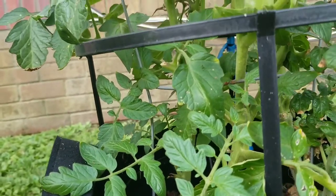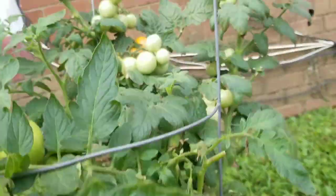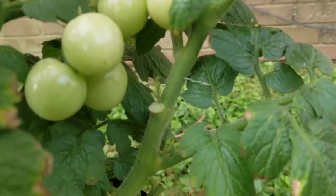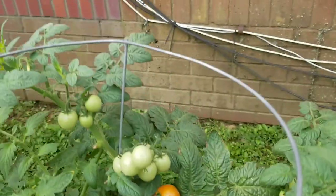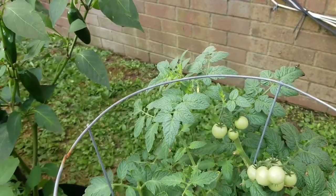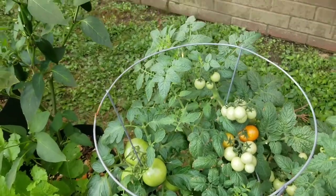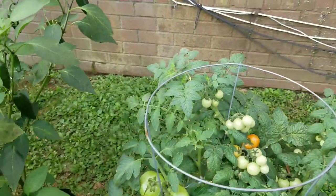That's on the beefsteak. I've noticed it a little bit on the cherry tomato too, so I'm apprehensive about taking this inside. If I can find a branch that doesn't have the damage on it, I will try and root that.